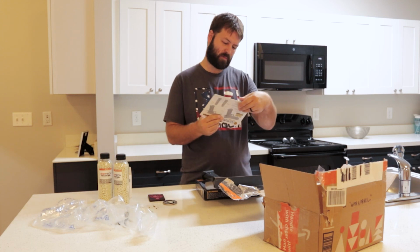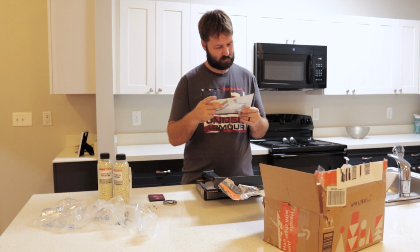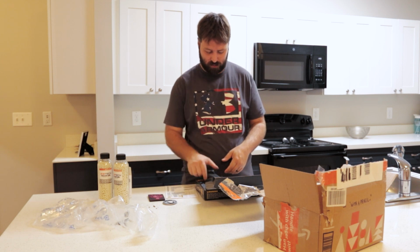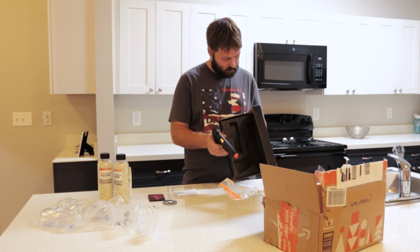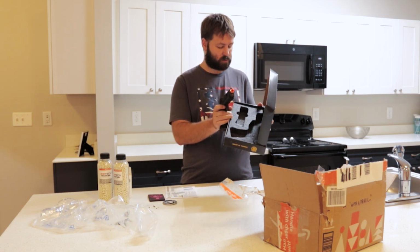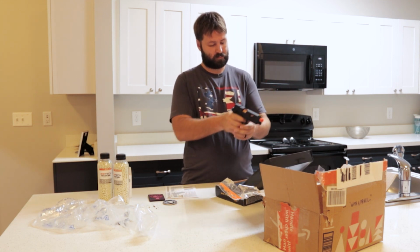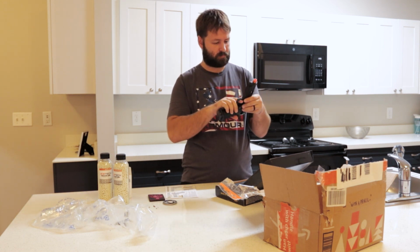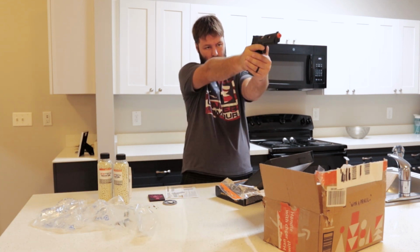But this is the high caliber Crownland pistol. The KU-1911 High Kappa Airsoft Blowback Pistol. So it is blowback, 6mm. All Airsoft are pretty much 6mm, but sights look good. They are fiber optic. The grip itself is beefy, but not like overwhelmingly.